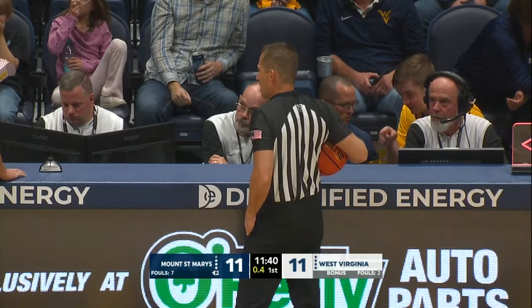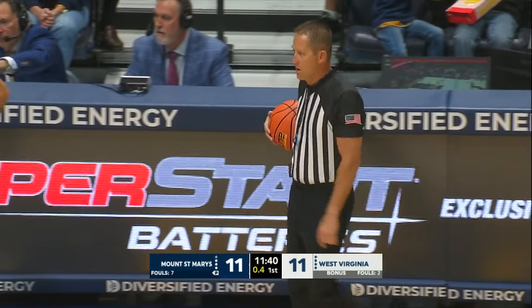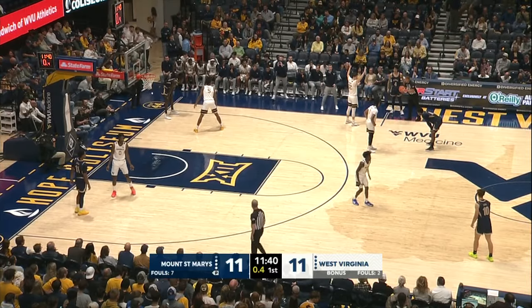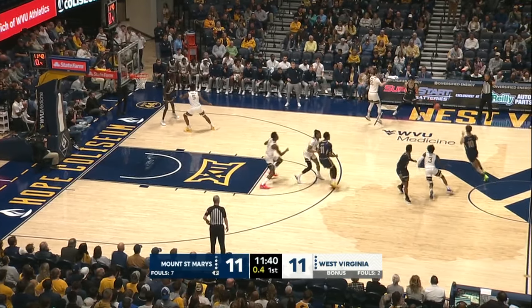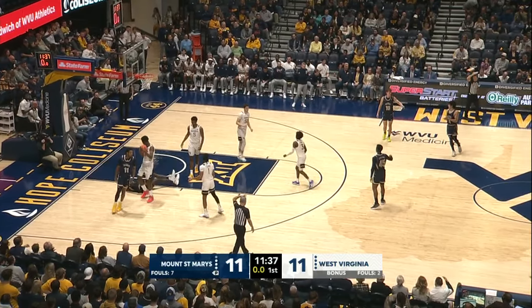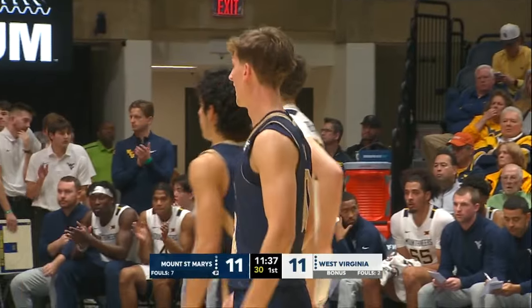One thing to keep an eye on, Bake, that jumped out during that last timeout. Mount St. Mary's with the edge on the glass right now. Yes, it is. 10 boards to West Virginia's 4 with 8 defensive rebounds for the Mount. So less than a half a second on the shot clock. Haig's got to heave it off the window. No rim, shot clock violation. That goes down as the 6th turnover for Mount St. Mary's.